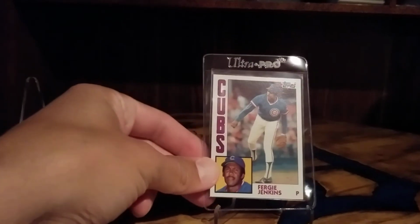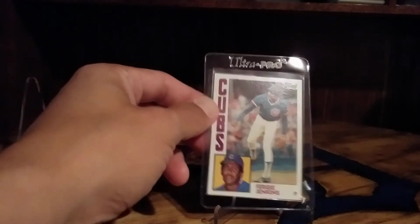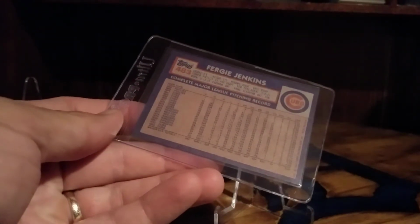Fergie Jenkins, this is his last card. I'll be sending that in. Pretty good condition. Again, not looking for 10s, but I will be happy with whatever this comes back. My guess is probably at least an 8, I would think. But if not, I'm not going to worry about it.